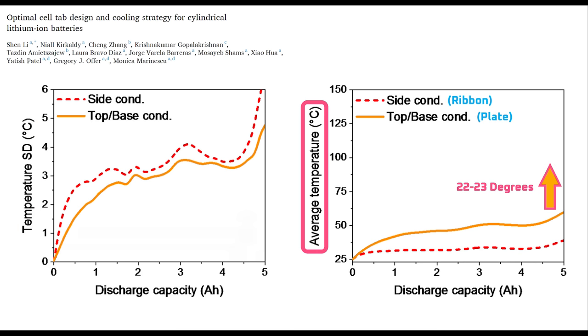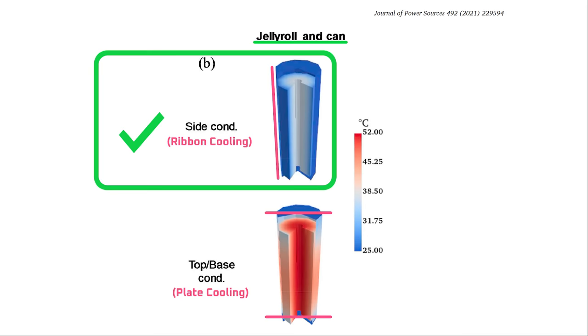However, we now see a dramatic difference in the average cell temperature. The base plate cooled cell is running about 22 to 23 degrees hotter than the side ribbon cooled cell. That is, the obvious choice here is to go with side ribbon cooling over base plate cooling because the average cell temperature is 22 to 23 degrees higher in the base plate cooled cell.